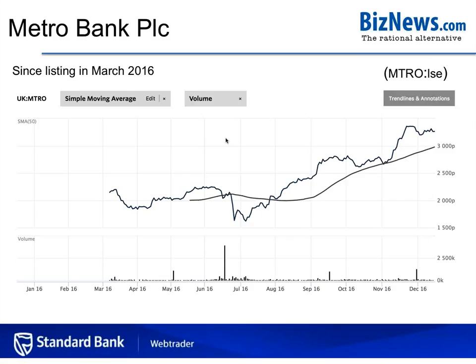Sure, Metro Bank is trading at a multiple of its book value. All of the metrics look very unattractive when you compare it with, say, a Barclays or a Lloyds or some of the other competitors that it has. But this is a bank that is adding hundreds of thousands of new customers a month, as does Capitec. It's a bank that is revolutionizing the retail and, in its case, small business banking model in the UK.